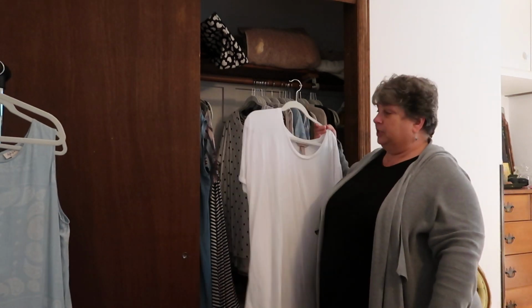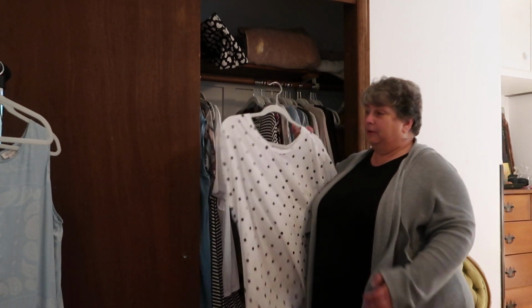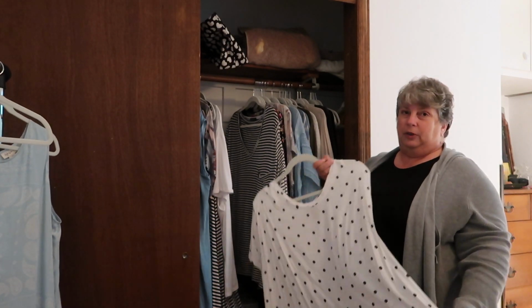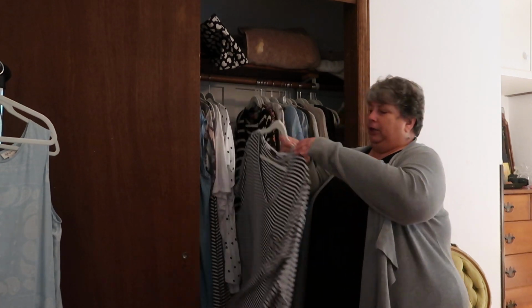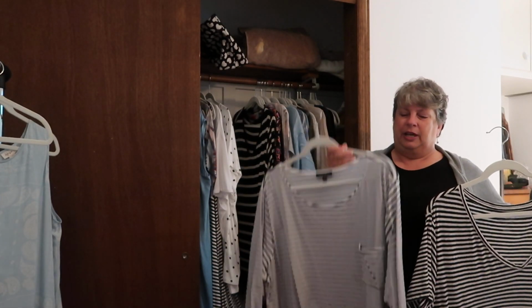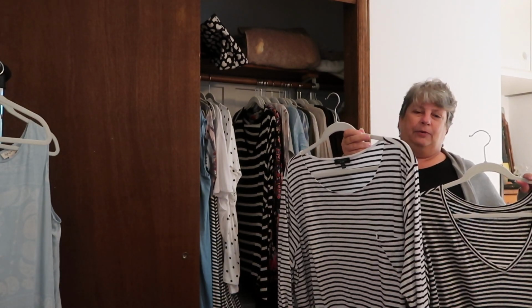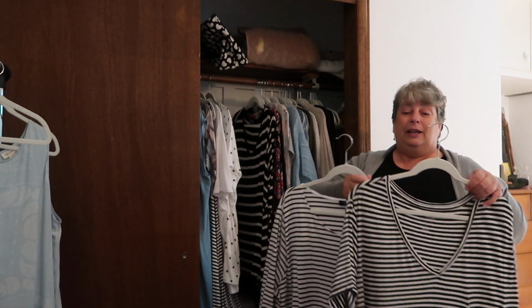But the other white t-shirt stays. It'll stay probably all year. Then the polka dot definitely stays. This is great for layering because it's very light. Cardigans are very light, so this is a great transitional piece. The same with the two black and white t-shirts. I got this one first, but it's long sleeve. It doesn't exactly have the fit I want. So then I got this one, still not exactly the fit I want.